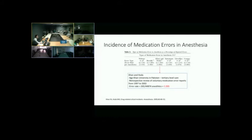This study was done in 2002 over the span of 5 years in Pakistan at a tertiary level care hospital. It was a retrospective review, so instead of a prospective study, they basically went back to their information reporting system. There was a database that they used for voluntary medication error reporting, and looked at data from that. And they found a rate of around 1 in 265. A similar study in Japan looked retrospectively at voluntary medication error reporting. This was done over the course of 8 years, and they found a rate of around 1 in 450.